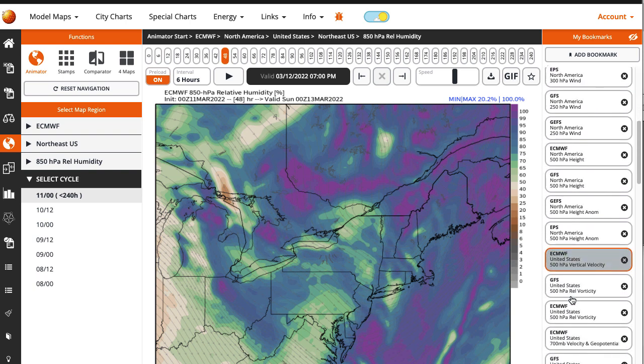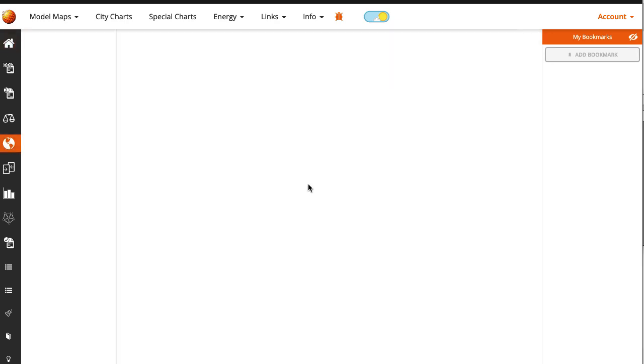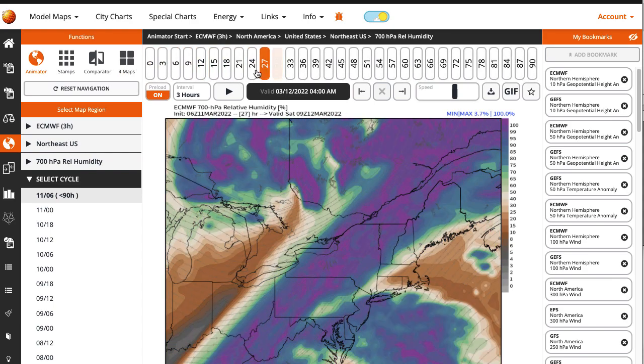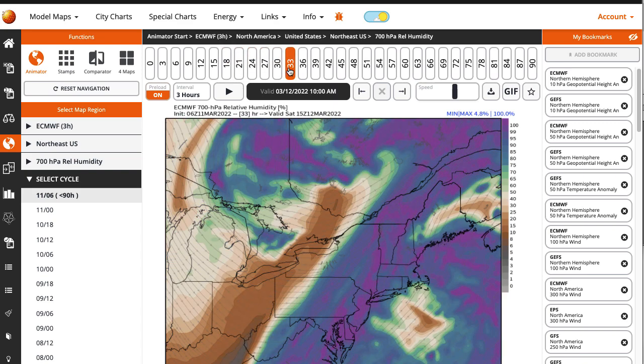We can also see that 700 millibars right here. Okay, here it comes in basically like a cold front. There's our low pressure system influence. Saturday morning, Saturday afternoon, it blasts in.